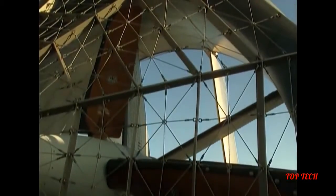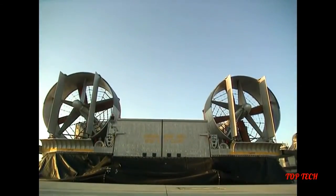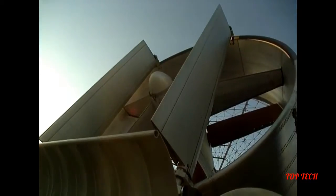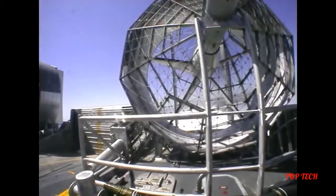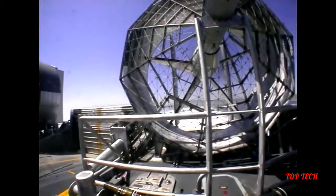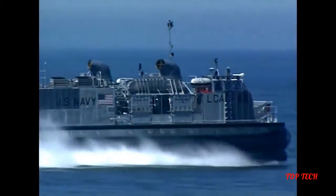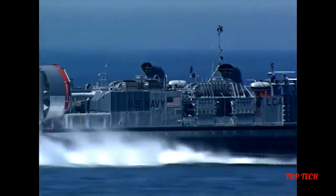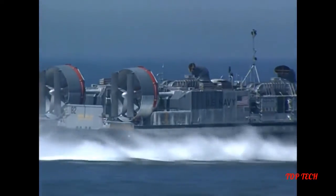The prop is a carbon fiber. It's 18 foot in diameter and it's shrouded by aluminum skin that you can see. Behind the prop is a set of 2 rudders. Those are what's used to steer the after end of the boat along with variable pitch propeller. The technology is phenomenal. From the old days of the old conventional landing craft to what we have now is apples and oranges.